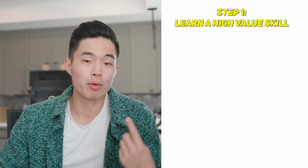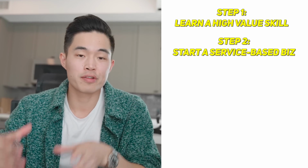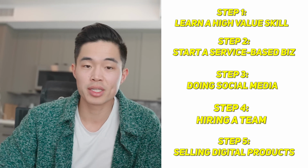So there you have it. That is our 5-step process to getting rich. Now, just an overview of what we talked about. Step 1 was to learn or identify a high value skill. Step 2 was to start doing it for clients and build a service-based business. Step 3 was to get on social media. Step 4 was to scale with a team. And then step 5 was to start selling digital products.